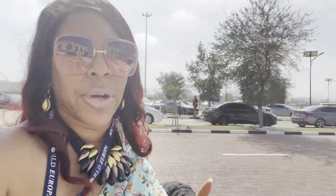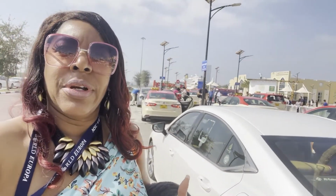Alright guys, we're about to get in our Uber to get over to the Jumeirah Beach Hotel. That's our pickup spot for the buggy to take us to the Burj Al Arab. So here's our Uber. Getting in our Uber now. We'll see you when we get there.